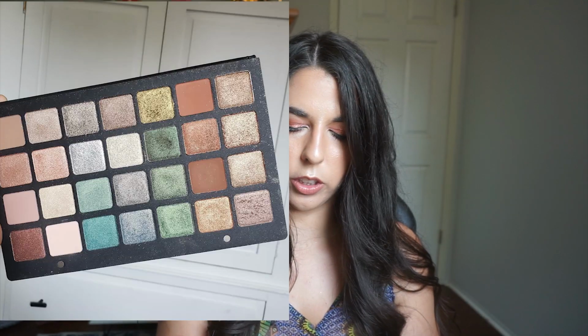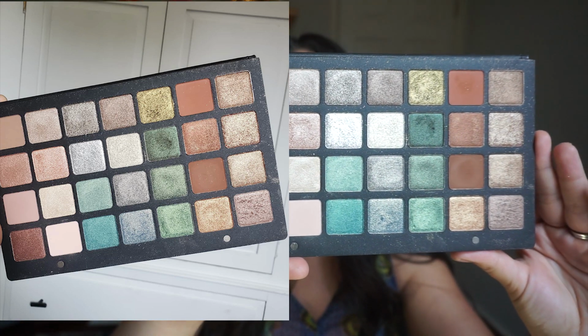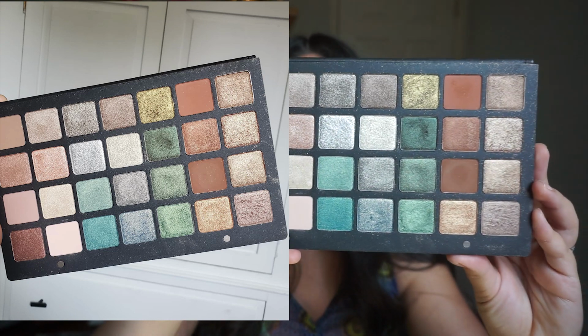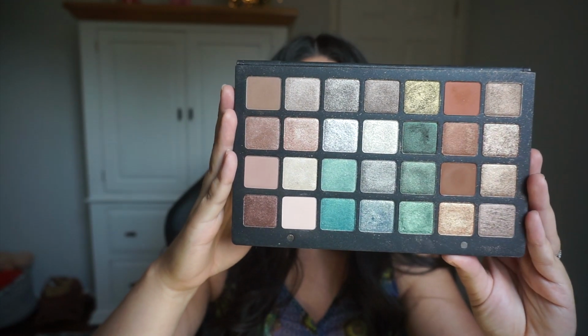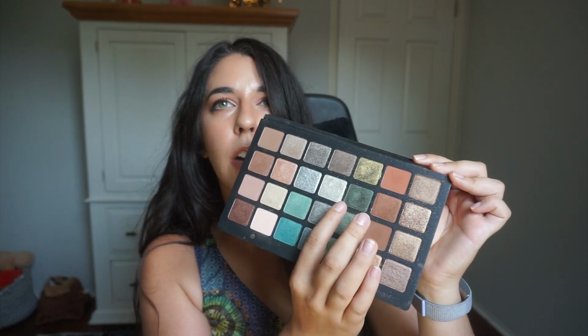So the first one we're going to talk about is my Natasha Denona green brown palette, and it's strictly because it's the first palette that I have tallied up here. I'll put a picture of what the palette looked like versus what it looks like now. I don't think it's going to have sizable differences. It definitely looks, I think, a little bit more worn. But as a whole, it probably doesn't look all too different because I was spreading my love and not drilling into a shade. I feel like this shadow in particular definitely looks more used.